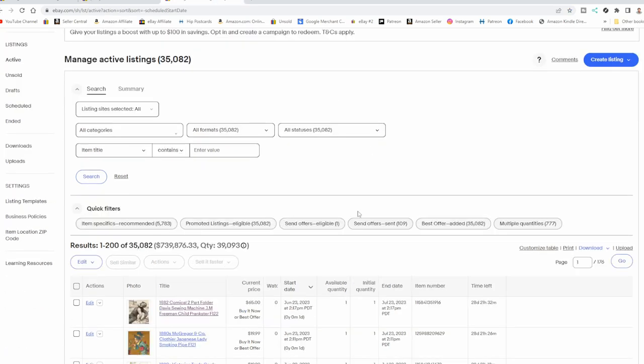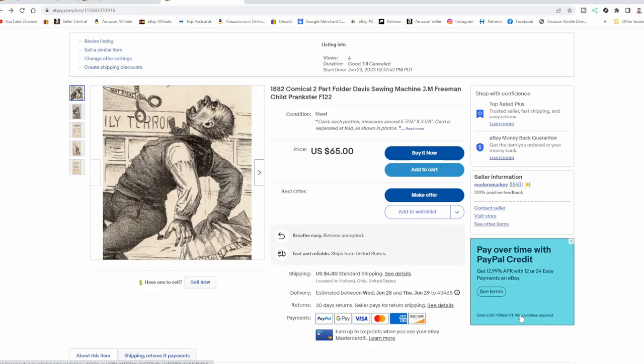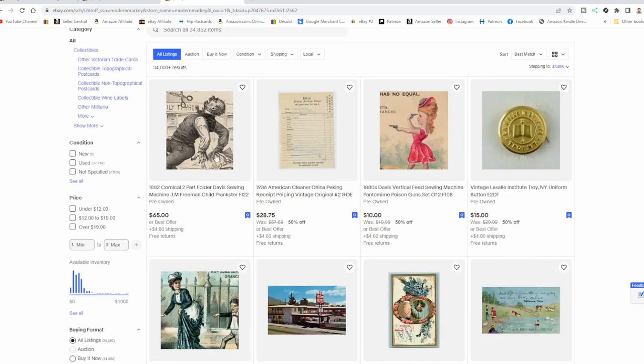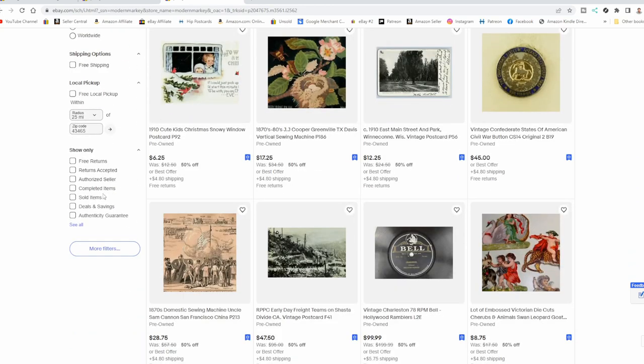So if you lost, say, 200 listings, you can easily get them back. Just pick one of your items, any one of your items whatsoever. And from here, you just go ahead and click See Other Items. Don't click Visit Store. The option isn't available from Visit Store. All you want to do is See Other Items. So this will take you to my listings, not my store, so to speak, but my listings on eBay. And if you look over here on the left side, one of the options is Completed Items.